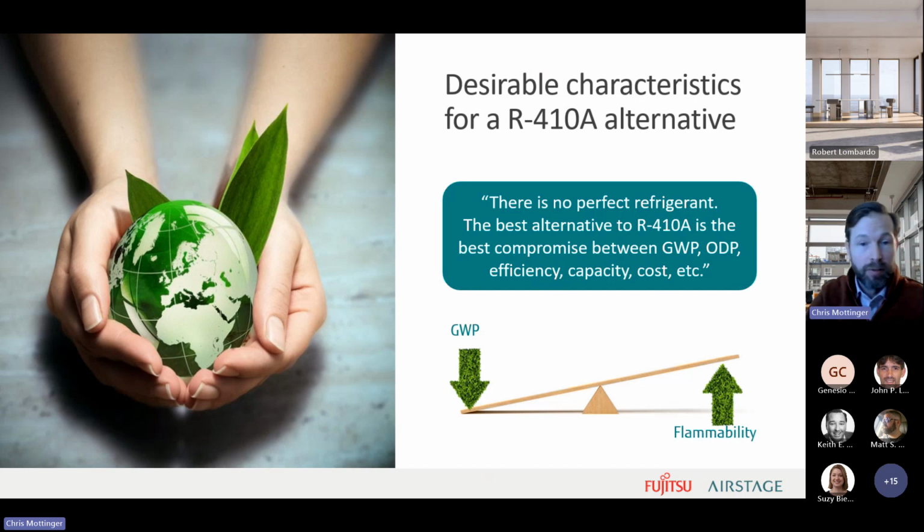The best alternative for 410A is the best compromise between GWP, ODP, efficiency, capacity, and cost. For unitary manufacturers, 454 made a lot more sense. Again, for a ductless manufacturer, 32 makes a lot more sense, and I'm going to go through why that is here for us.